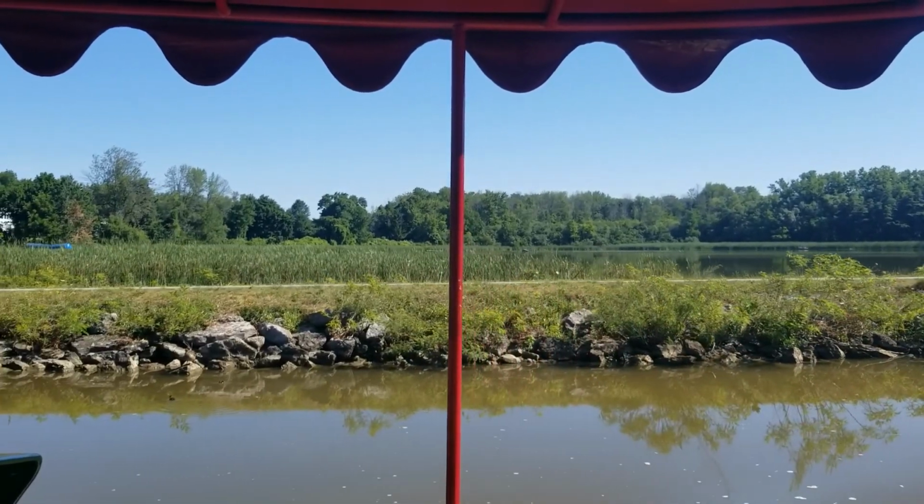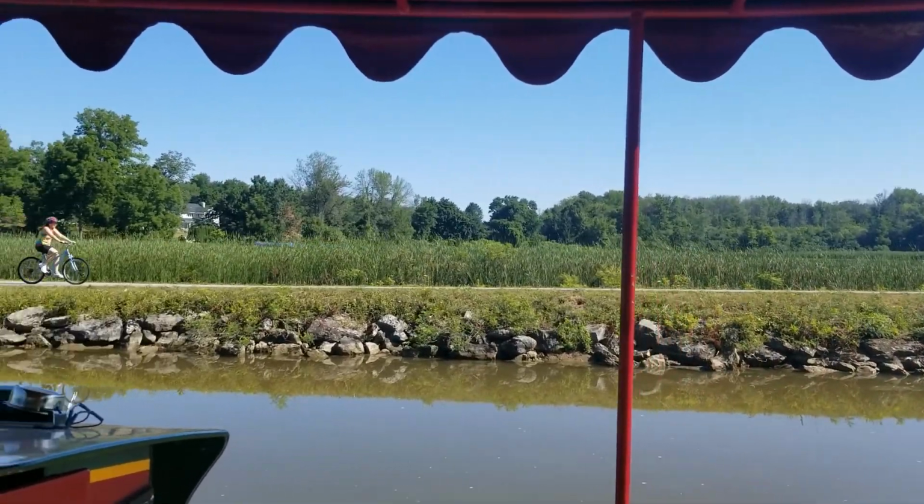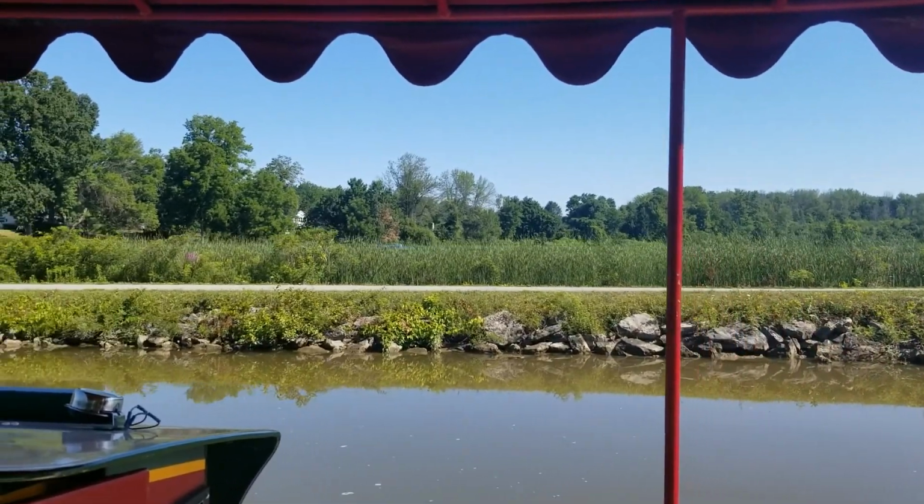Along the canal is the old towpath for the canal that has been converted into a walking and biking path. Along the way, we passed hundreds of people using this path. We even used it ourselves later in our trip.